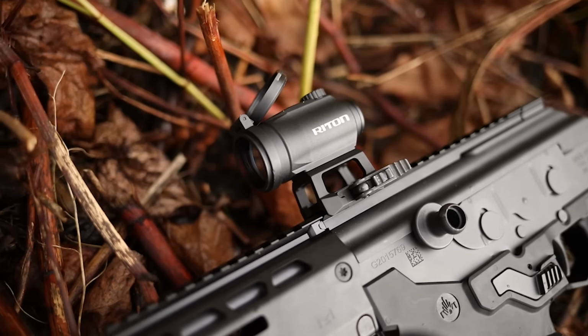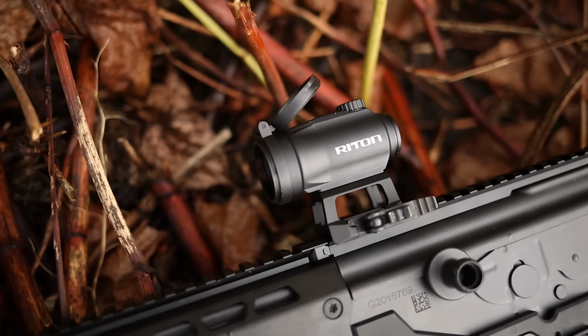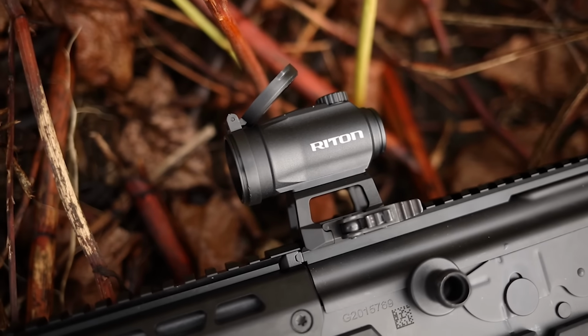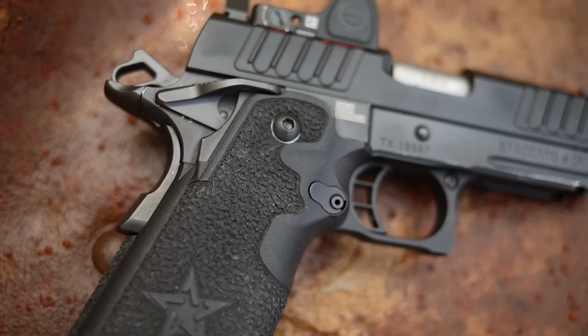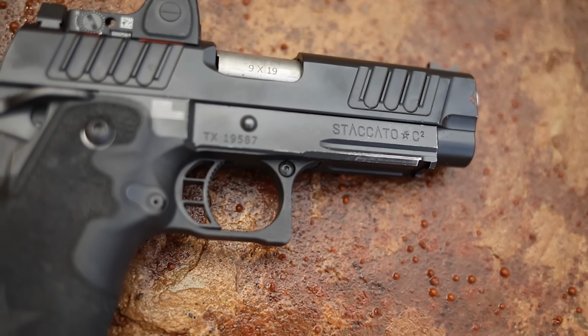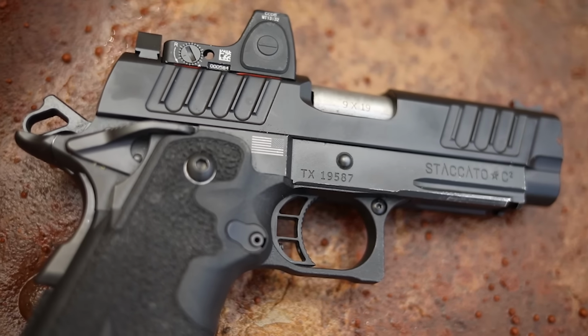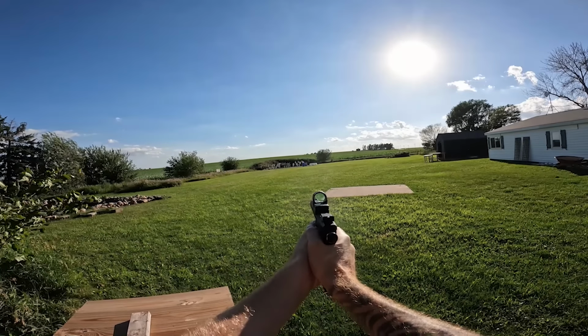And the final thing that I did want to mention that my wife did just tell me about, I didn't even think about this because I've been in the game for a while, but they are more difficult to mount, right? You get a gun out of the box, out of the factory, it's got iron sights. They're mostly zeroed unless you buy one from Sig. And then you are going to have to open up the manual, look at the plate system, torque the screws down to the correct spec, right? Use the right screws, all that stuff. And if you've never done it before and you're not a gun person, it can be intimidating. So there are some pros and cons, right?